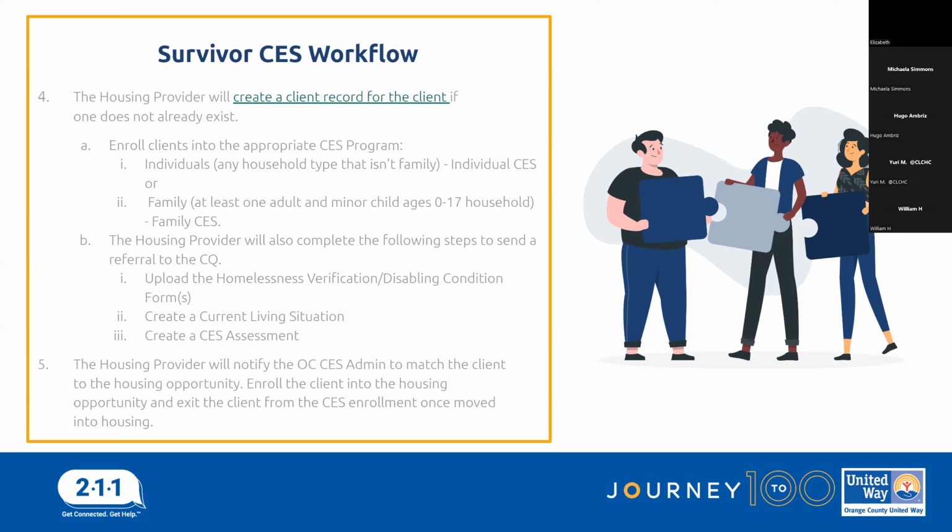We attached that additional guidance in the KB, so please review the KB for additional context. Once the record is created, or once you identify the record in HMS, you'll be enrolling the client into the appropriate CS program. Individual will be any household type that isn't family. And for family CS, it would be at least one member is an adult and a minor child between the ages of 0 and 17.